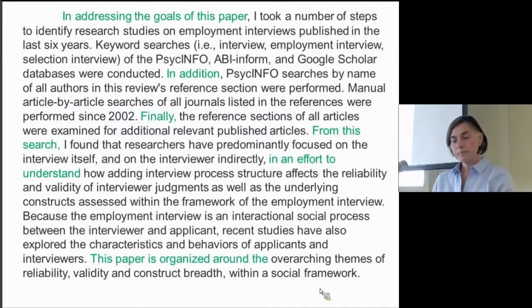And we actually see it. This is more of the article, the interview article. We can see the way that she used that: in addressing the goals, in addition, finally, from this, in an effort, organized around, those kinds of things that aren't part of the content but help us understand and follow the information. Questions about any of that?